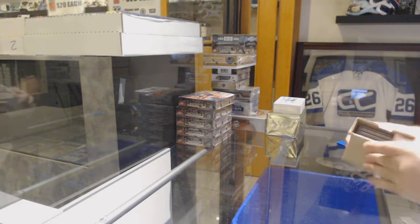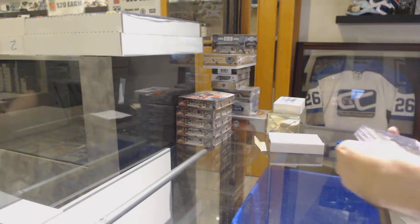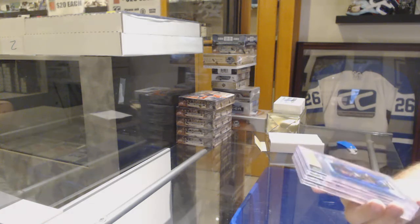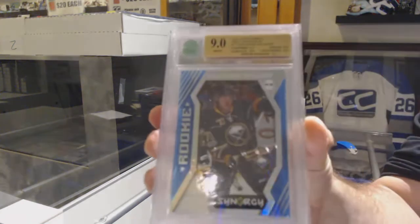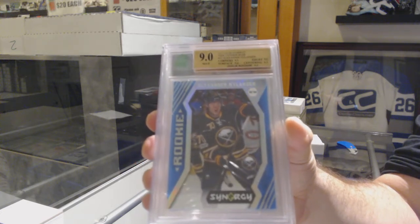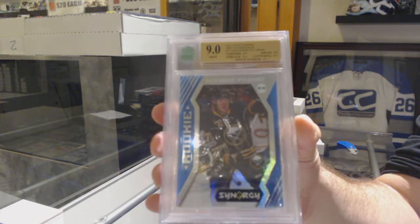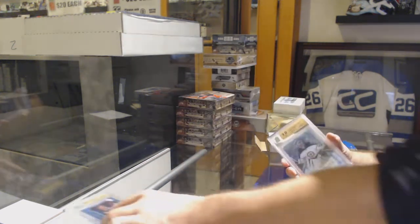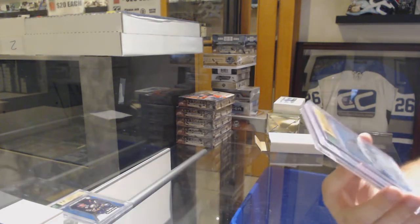Sold for 300. A perfect, well, I guess it's PSA. We've got, for the Buffalo Sabres, a blue rookie of Alex Nylander. PSA, unfortunately, is known for giving out 10s a lot easier. So that's why it might have gone lower. It's not a bad deal you got.